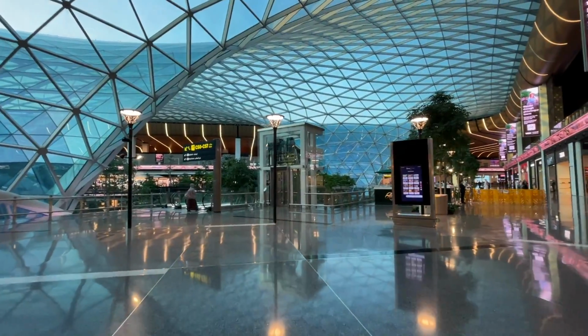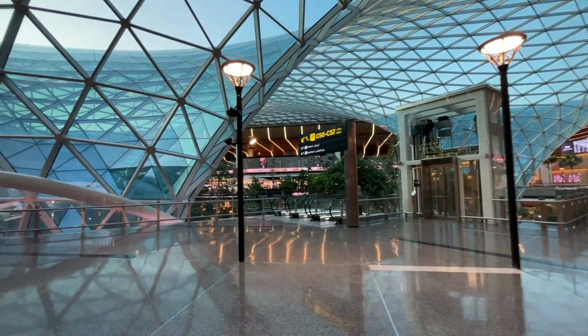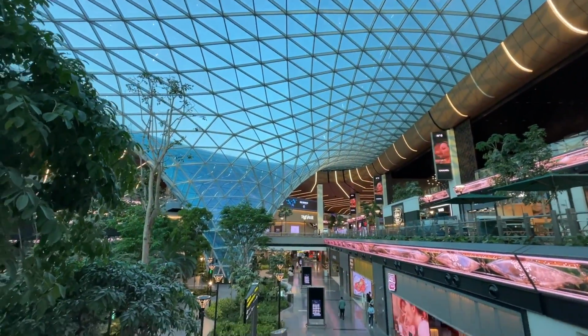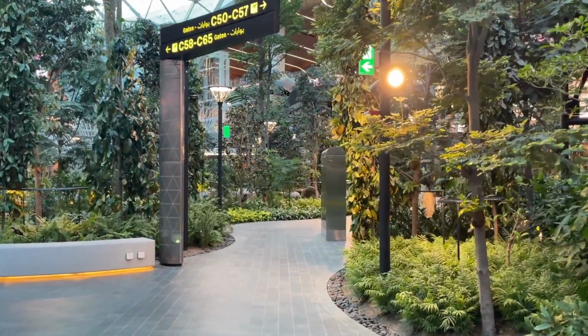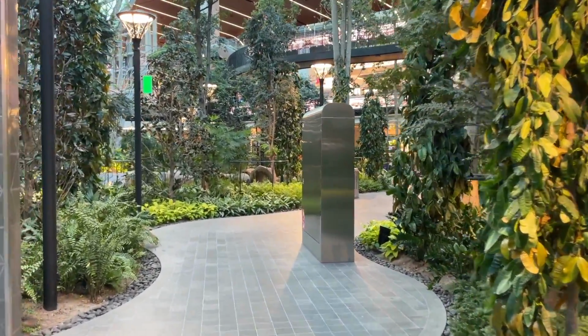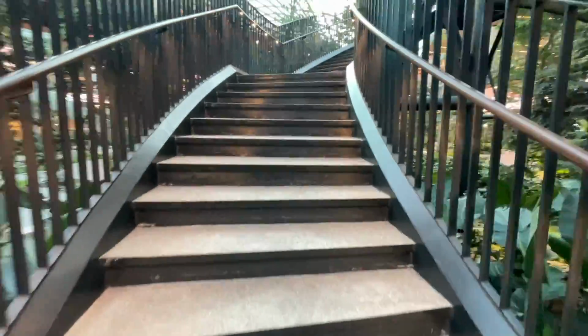This new extension of the airport is called the Orchard, which looks oddly similar to another extension of another major airport that you may have seen recently. Now, putting aside that this is pretty clearly just a copy of Singapore Changi's Jewel, this is actually a really nice space. It lets in tons of natural light, and it makes for an interesting, restful place to wait for your flight that feels genuinely disconnected from the chaos that usually surrounds airports.